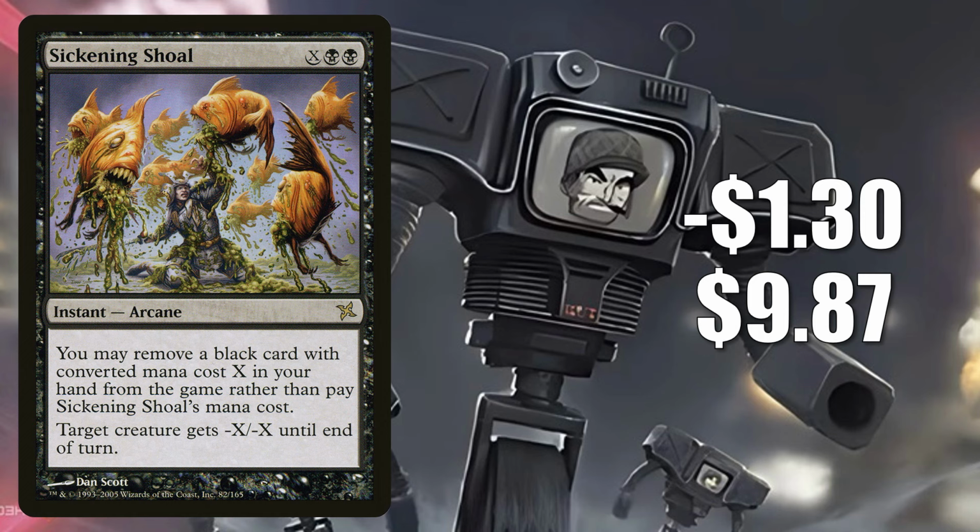Number 7 is Sickening Shoal, down $1.30 to $9.87. That's a 12% decrease. This one print wonder took off in a big way in July of this year. Typically, you see 2 or 3 copies of it in Vintage Dread sideboards, but a modern deck was the reason for the spike. The deck I'm referring to is Mono Black Necro. For a while, some of those builds were using Sickening Shoal, but as deck lists got more solidified, the card was dropped, hence the price decrease now.